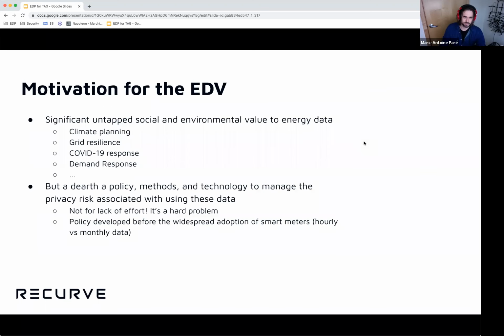All right, so why would you fund something like the EDV? The idea is that there's significant untapped social and environmental value to energy data. Non-exhaustive list of use cases here: climate planning, grid resilience, demand response. But it's a problem which hasn't been completely solved. And part of the reason for that, it's not for lack of effort, it's quite a hard problem.